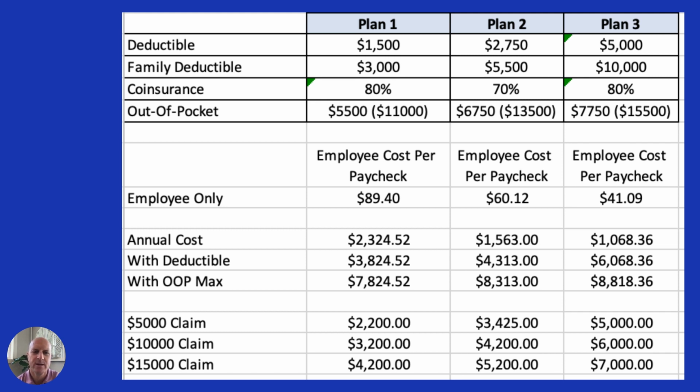So to take it just a little bit further, I want to show you how those decisions correlate to real claim situations. So at the bottom of this page, again, we've already talked about how the major claim, you're at 7,800, 8,300, or 8,800, including your cost for the plan. These numbers at the bottom of the page are what you would actually pay on your deductible or co-insurance when you did incur these types of claims.